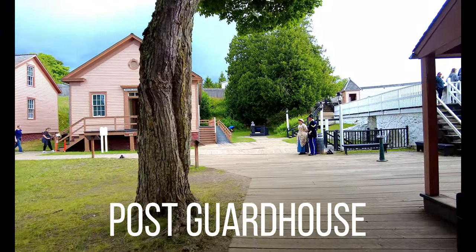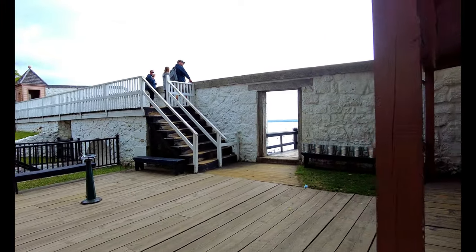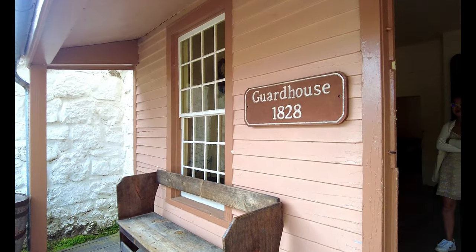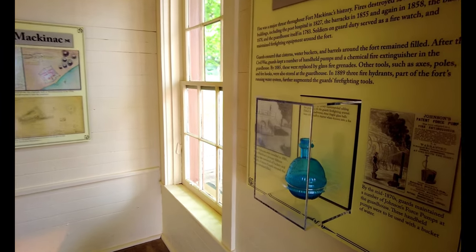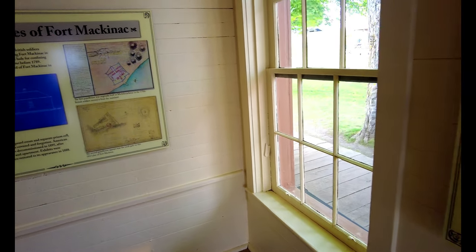The final building we'll take a look at is the post guardhouse that was constructed in 1828. The guard room was headquarters for the soldiers who were assigned to 20 to 24-hour shifts of guard duty, as well as this served as a jail cell for prisoners who were convicted of crimes or awaiting trial.